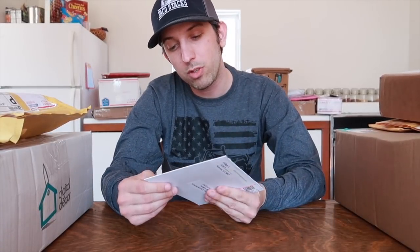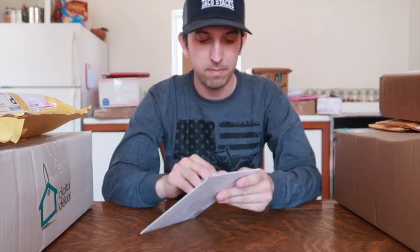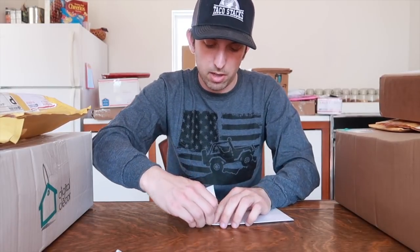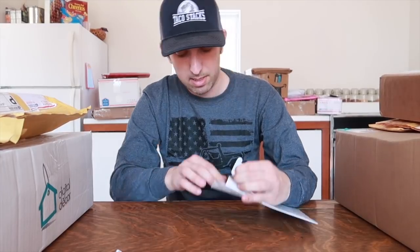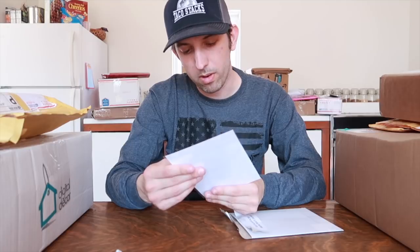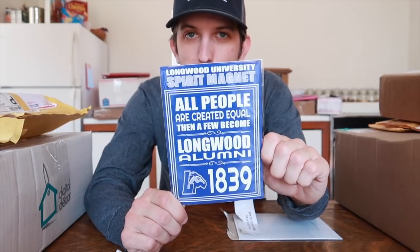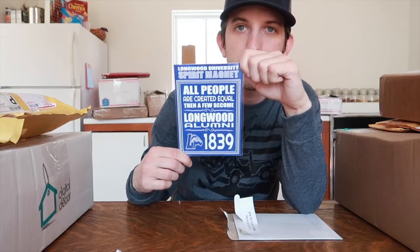Here we have one. This one's from Jackie. It said college something. Looks like maybe something that's customized, something from colleges. Oh, cool. It's a magnet. Nice Longwood University magnet, my alma mater. I don't have a lot of Longwood apparel. One thing about my school is we don't have a lot of merchandise out there, but very cool.